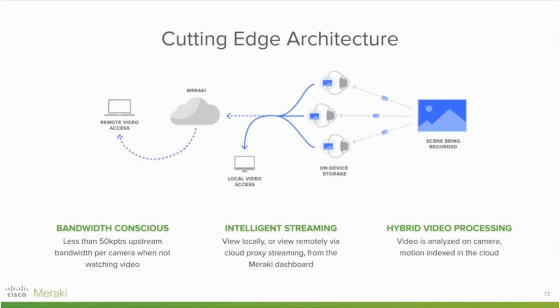So this is a little bit of a deeper look at the architecture. The scene is being recorded, and the storage is on the camera itself. When it comes down to viewing, we handle that a couple of different ways. If you want to watch video, it's always going to be done in the Meraki dashboard. But the cameras on the dashboard are intelligent enough to know how you're connected. So if you are trying to access one of these cameras while on the same network, then we will pull the video direct from the camera to that viewing device. So again, it uses no WAN bandwidth at that point. It's only going to be LAN bandwidth.